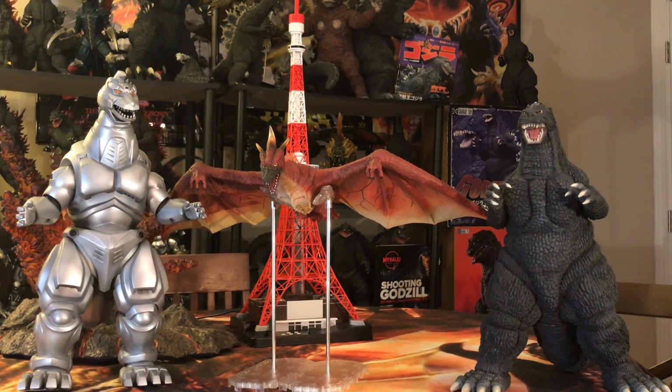And so let's finish off this review with my final thoughts on why I don't particularly care for this version of Rodan as far as a kaiju. I love the figure. I really do love the figure. But the kaiju itself and his usage in the film really rubbed me the wrong way. And I'll talk about that right now.